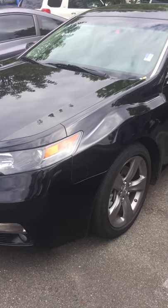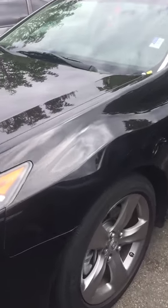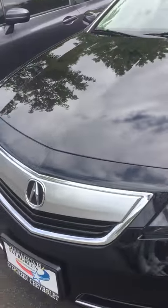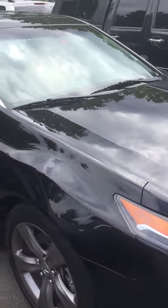All right, Todd, here she is. So I did notice there's little scratches here that I think can get buffed out. I don't think we even attempted to buff those out. We've got a new detail manager that does a great job.